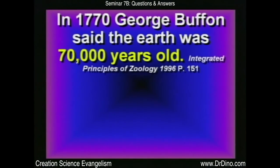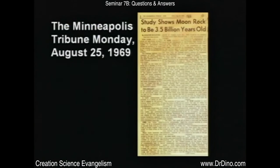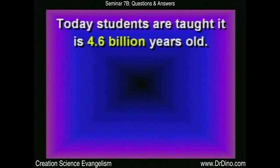See, back in 1770, they taught the kids the Earth is 70,000 years old. In 1905, they said it's 2 billion years old. By 1969, when I was a kid and they went to the moon, they brought back moon rocks and said, oh wow, they're 3.5 billion years old. That was the official age, 3.5 billion. Today they tell, and by the way, they did it with potassium argon dating. You can see the article here from the newspaper. Today they tell the kids it's 4.6 billion years old.